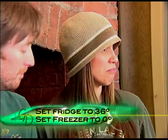Almost 400 pounds of carbon are released each year powering your fridge. So you should keep your fridge at 36 and your freezer at 0. You'll save 46 pounds.